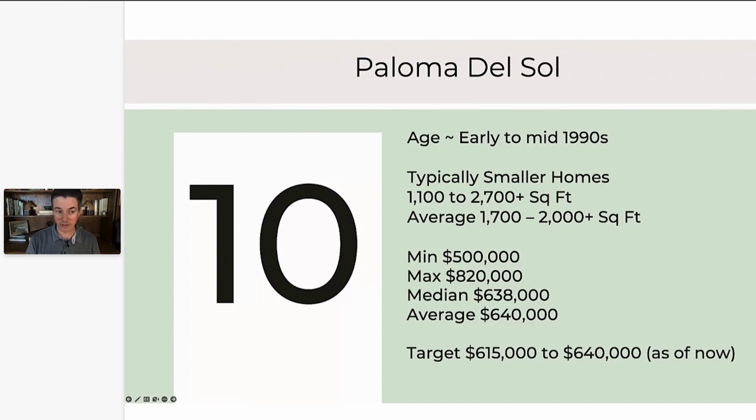Medians and averages are very close in this particular community because there's so many data points. We've got 638 and 640 is the median. So as of right now, if you're looking for a 2,000 to 2,500 square foot home, we could be looking in Paloma del Sol. If you have a target budget, I would say of 615 to 640, you could find something really good and get into that one fairly easily.